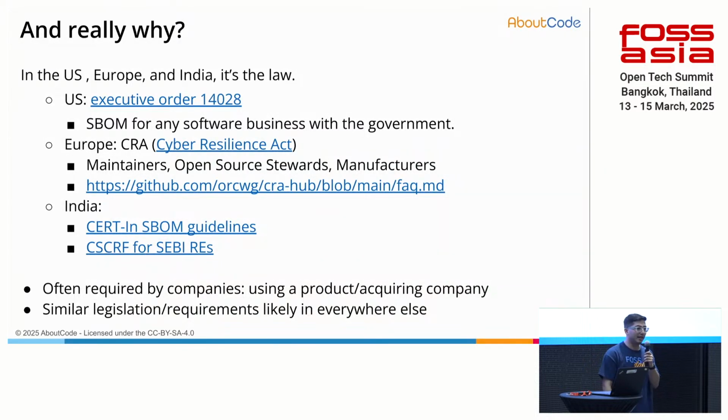In the US, there was an executive order which mandates SBOM for any business or commercial activity you do with the government, so if you're selling them software. And in Europe, we have the CRA, which comes into effect quite soon. There is some granularity on who is affected by it. There are maintainers, open source stewards, and manufacturers.